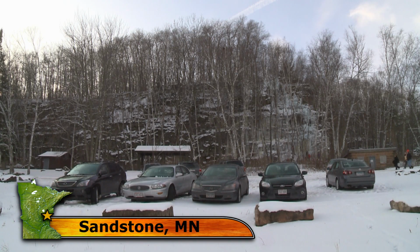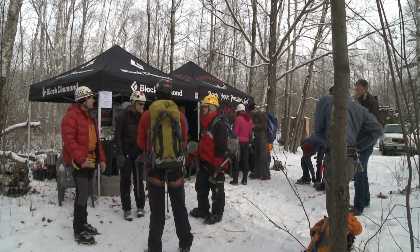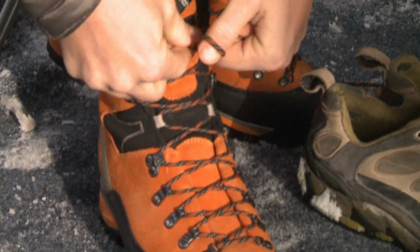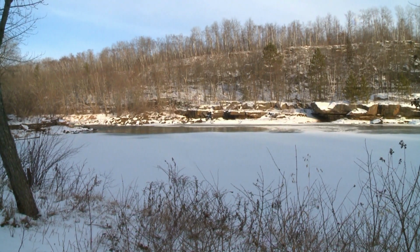Back in 2005, a small group of climbers approached the city of Sandstone. Their idea, organize a winter festival. We've got ice climbing, there's winter camping going on, there's some great trail hiking around this area. It's a great way to welcome in the winter, get people out and enjoy the park.